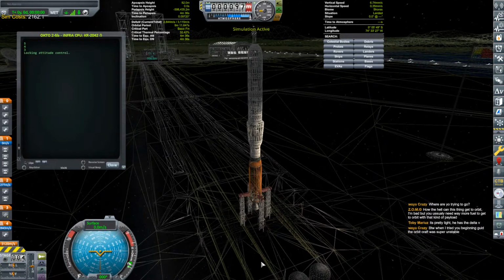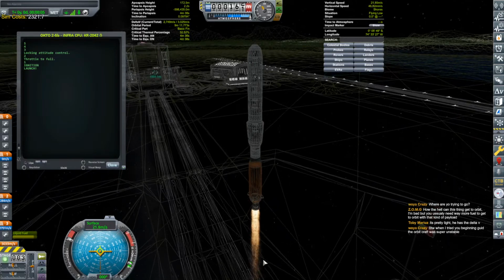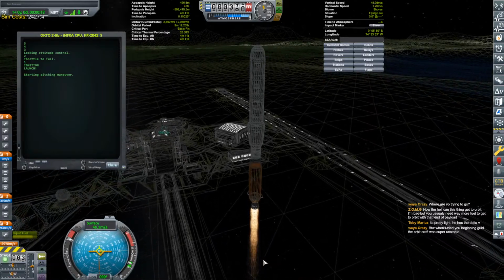Do people like the wireframes for this, or would you rather me turn them off? Let me know in the chat, or if you're watching this at a later time, you can let me know in the comments. Makes it a little harder to see, but it makes it very, very clear that this is a simulation.